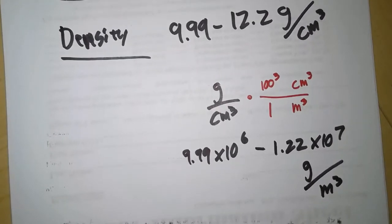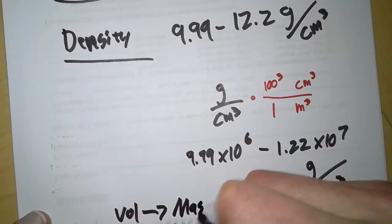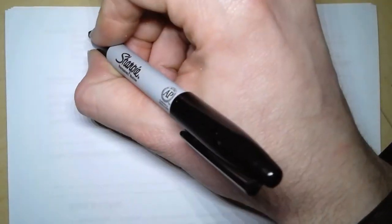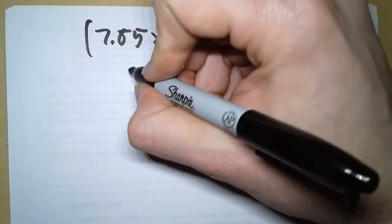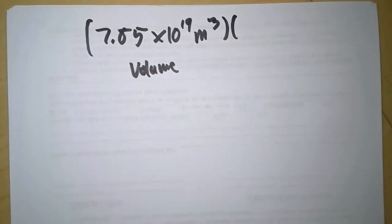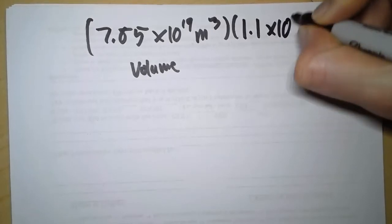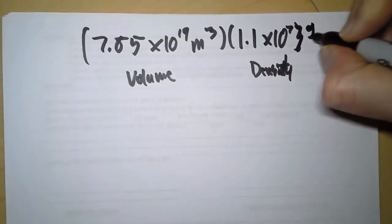So what does density allow us to do? Density allows us to take volume and turn it into a mass. So that's what we'll do. We've already got the volume of our half a magma. So now we take our volume, which is 7.85 times 10 to the 19th cubic meters, and we're going to multiply it by our density. This is our volume times our density. And basically, what I'm going to do is I'm just going to try and split that right down the middle and say that our density is 1.1 times 10 to the 7th, and include our unit, that's gram per meter cubed.